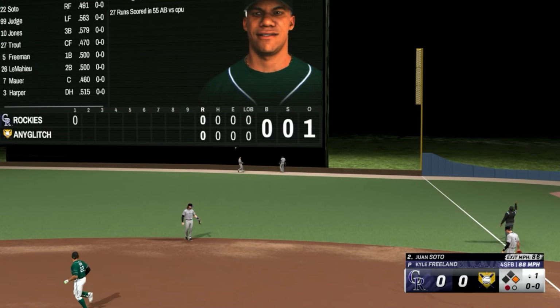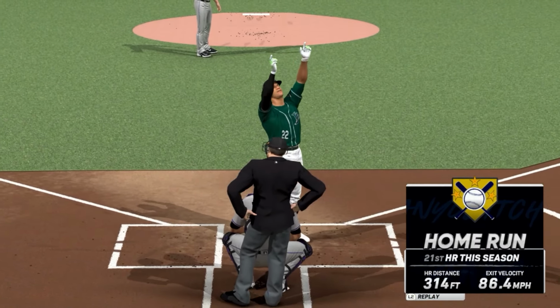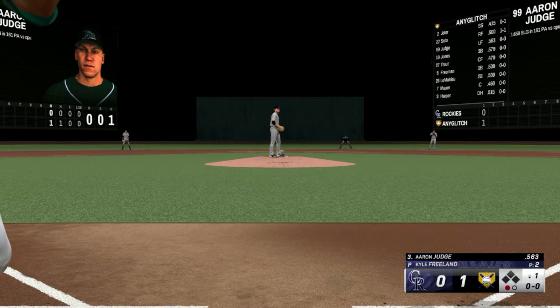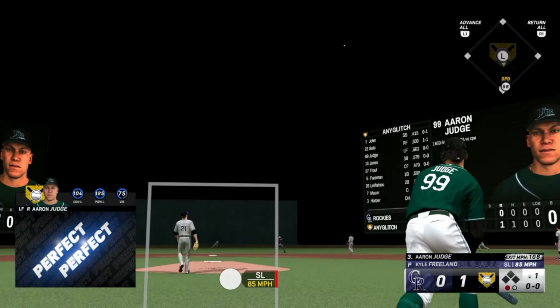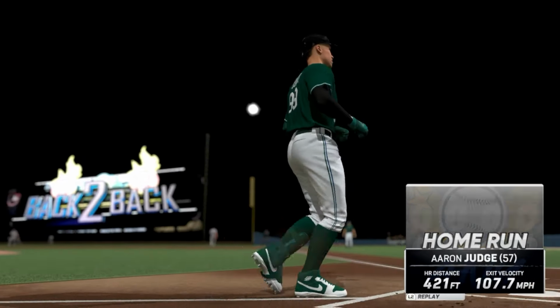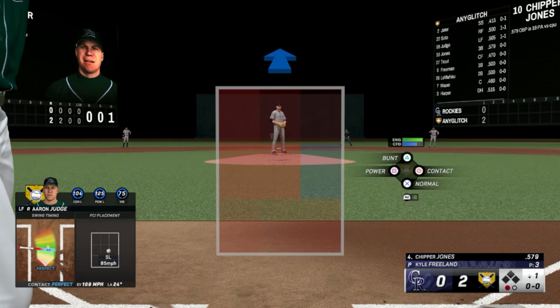Gone! Just like that, they move in front. It's 1-0. One down. Here's the left fielder, Aaron Judge. Swung on, belted. Out of here. A gigantic blast. It's 2-0.